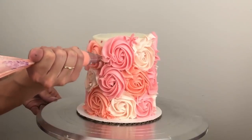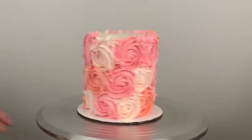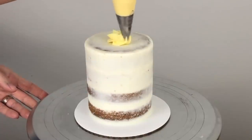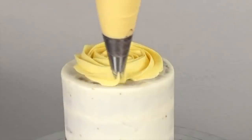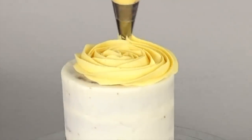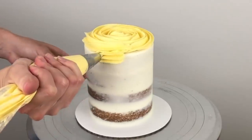Pipe these easy roses onto a cake by covering a cake with swirls. Try piping a big rose to cover the whole top of the cake, and then pipe rows of texture around the sides of the cake to make this texture that looks a bit like layered fabric.